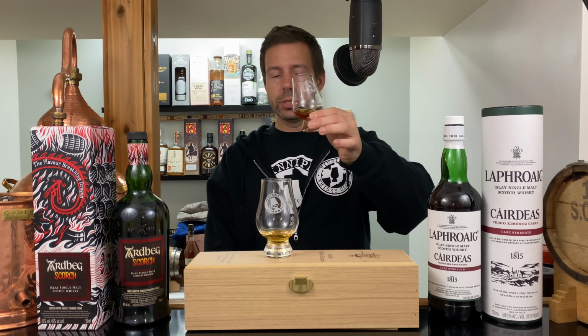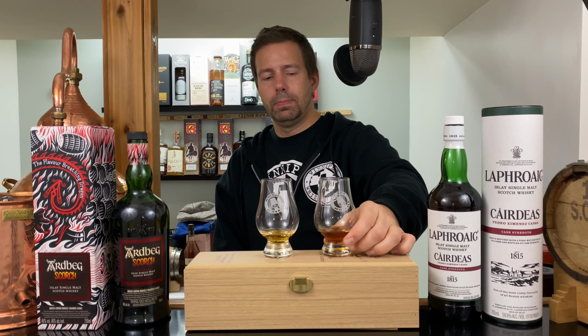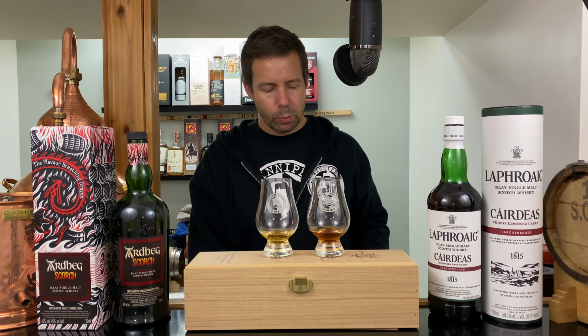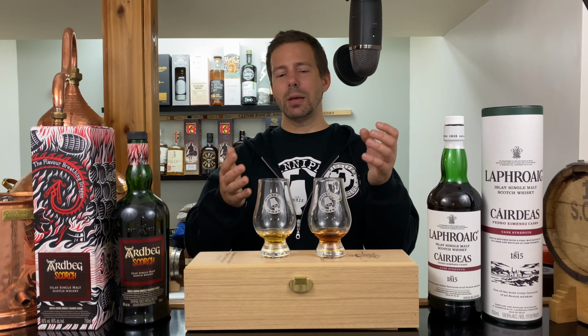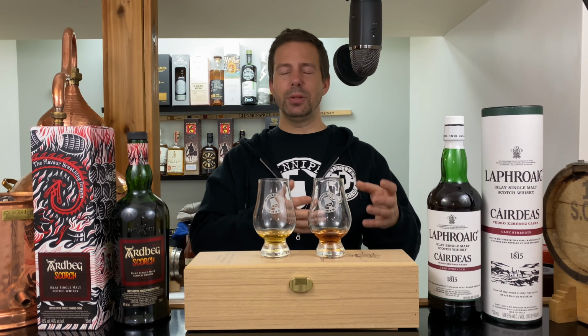All right, the palate with water. Cheers. This really interesting mix of fruitiness, of forest originating flavors like the juniper, some burning pine needles. There's a tiny little bit of very fresh laid asphalt in there, adding that little bit of smokiness. Personally, I prefer it neat, but it is a little bit interesting with water that we get this re-emergence of the DNA of Laphroaig into this Cairdeas ex Pedro Jimenez casks. That's kind of a mouthful.